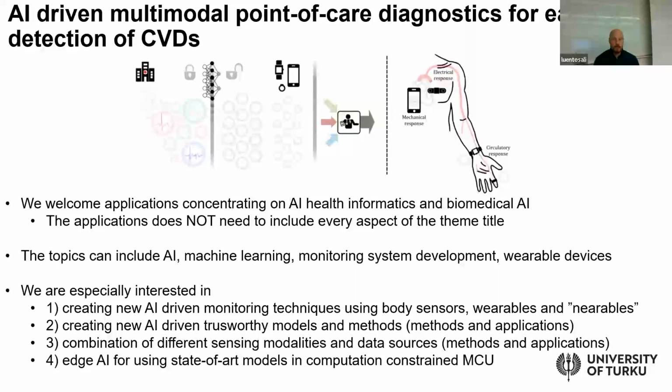And multimodality is something that the world is moving toward. So having different sensing modalities combined and seeing if those can improve the predictive performance of the models is quite interesting to us as well.